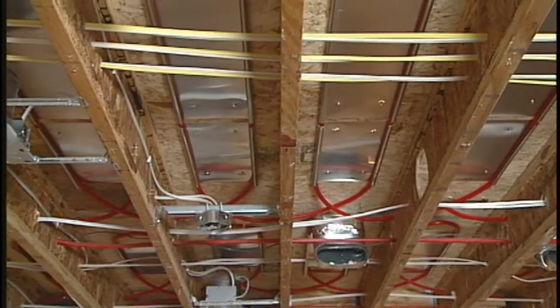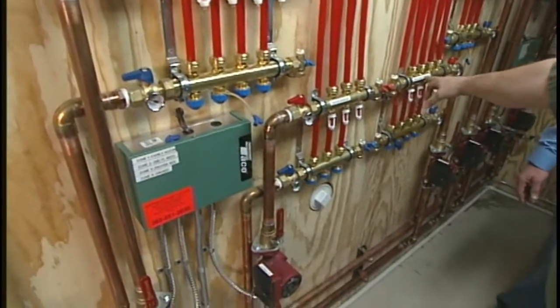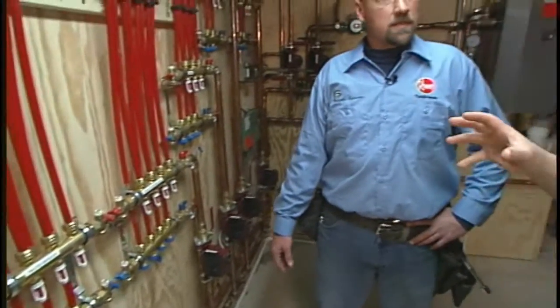Okay, so this is really considered a manifold, and as I look here, master bedroom, office, foyer, dining room, second floor bedrooms, there's all kinds of different zones here. Yes. I assume that within each of those zones there's a thermostatic controller, maybe just a typical thermostat that the homeowner or occupant either increases or decreases. We could use just a standard thermostat, but we like to go one step further.